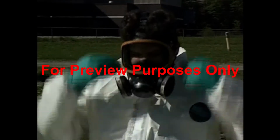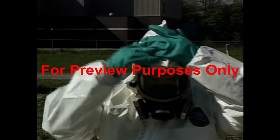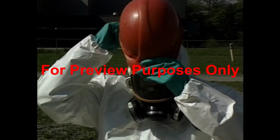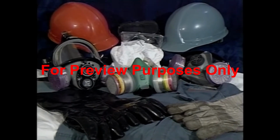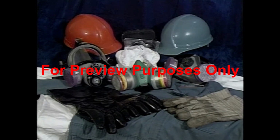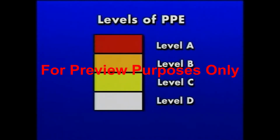If you are authorized to characterize a release site, you need to make sure that you put on the proper personal protective equipment before you enter the spill area. There are many forms of personal protective equipment available. Combinations of PPE that are used when dealing with chemical releases are grouped into 4 levels: A, B, C, and D. These groups are defined according to how much protection they provide.